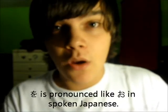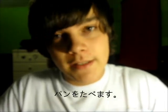Finally, there were two new particles in this dialogue. O and ni. O is the object marking particle. It marks the object of the sentence, or the word that receives the action. Pan wo tabemasu. Pan is bread, and tabemasu is to eat, so I'm eating the bread. The object of the sentence is pan. It's receiving the action. Pan is receiving tabemasu. The subject of the sentence is watashi, or anata.